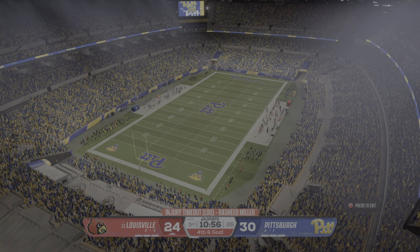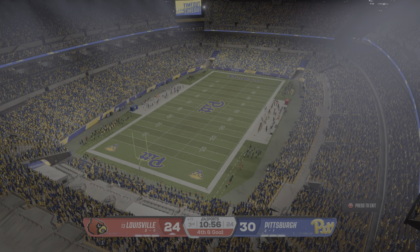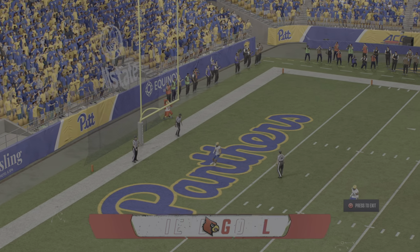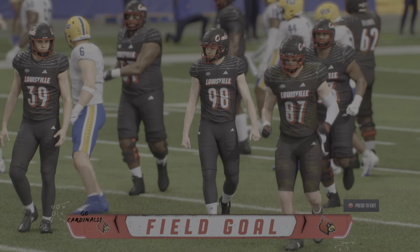Well, here's an interesting decision. It's early in the game. Do you want to be aggressive and try to seize momentum and go for this? Or do you just take the field goal and take the points? And it looks as if they're going to try a field goal. And this one splits the uprights. The lead is down to a field goal.